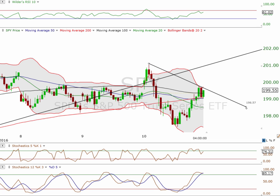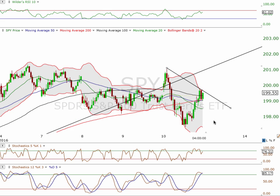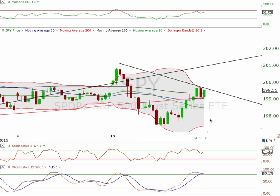Okay, had a big move to the upper Bollinger Band. Usually comes down to the lower Bollinger Band here. Okay, good. So it looks like it's going to be a downside move tomorrow morning, maybe for the first 2 hours, and then probably pull up after that or keep selling off. Who knows? It was a crazy day today.